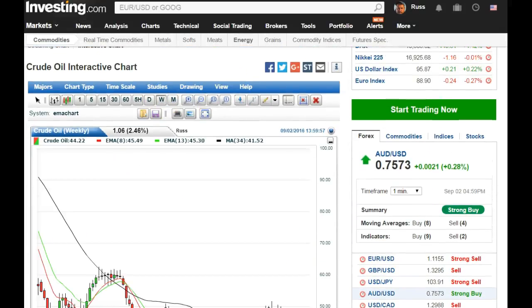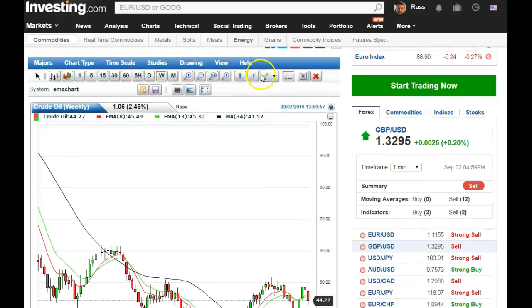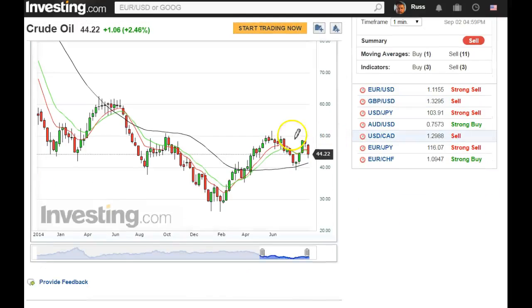Let's go to weekly, see how we're faring. Looks like it wants to come back into support, consolidate some more. We got a higher low now. So we're in a pinch, and these pinches across the 34 are very powerful. So let's pay attention to crude, see where we end up.